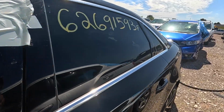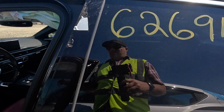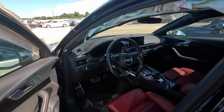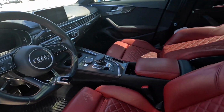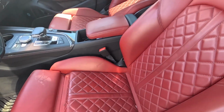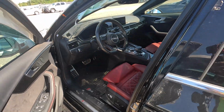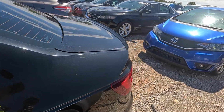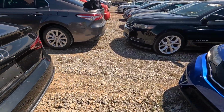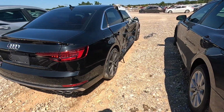This is decent. Does the door open? Maybe? There we go. Yeah. Oh, I love this interior. Look at this interior. I like this. Diamond stitch seats. Take a look at that. Yeah, too bad it's smashed on the other side. I love my little S4. I just never drive it. It's fun when I do drive it, but it's one of those cars I just never drive.